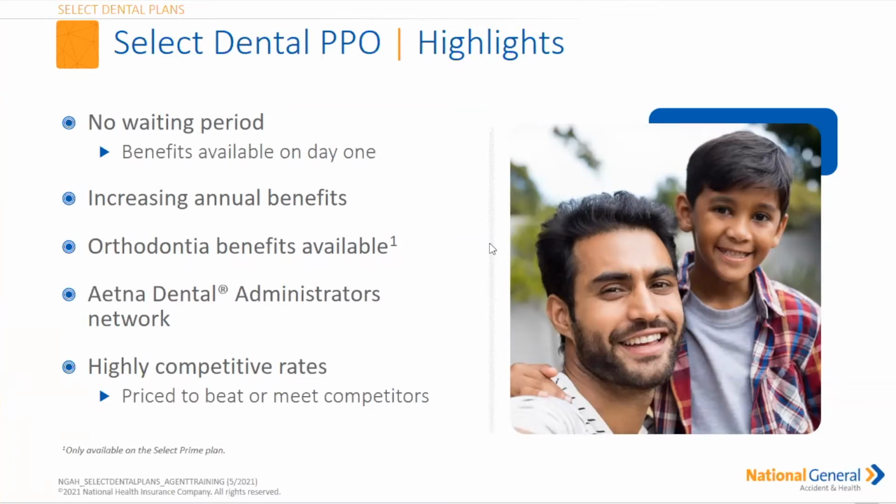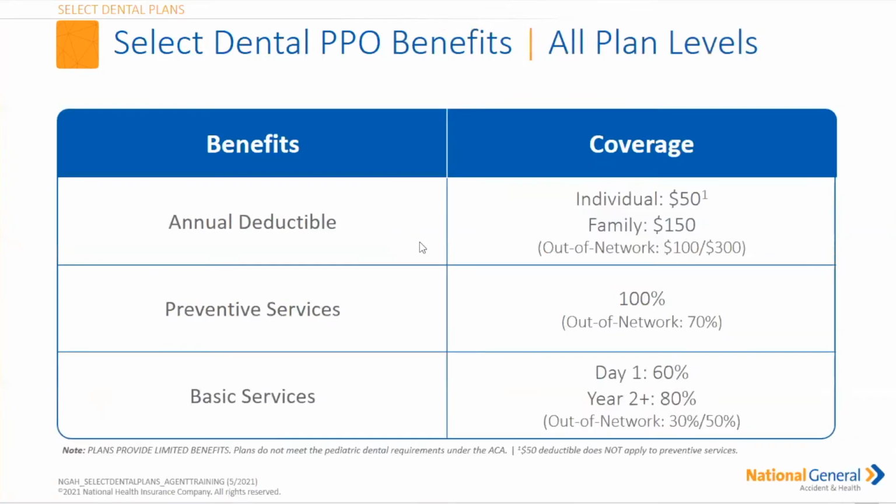Increasing annual benefits. I like to say this is a reward for your insured's loyalty, sticking to the plans from year 1, 2, and 3. We do have an orthodontia benefit available, as well as we're going to touch base on the Aetna Dental Administrators Network. Now, guys, the select dental PPO plan, as well as our copay plan, have super competitive rates. They're either priced to meet or beat competitors.